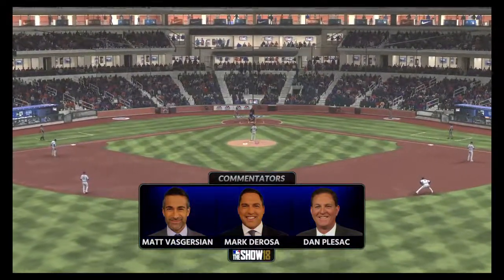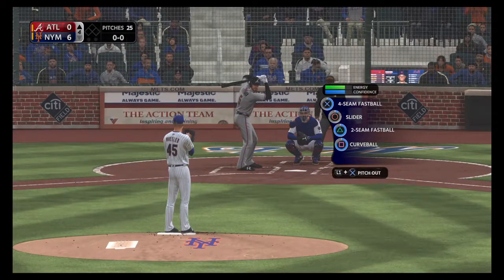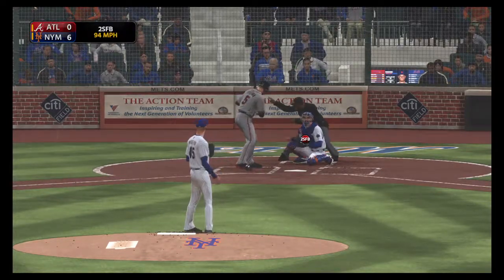With Mark DeRosa and Dan Plesac, Matt Vasgersian with you as Freddie Freeman settles in to start out the inning. Ready to deliver. Here's the first pitch. Takes a knee-high fastball.